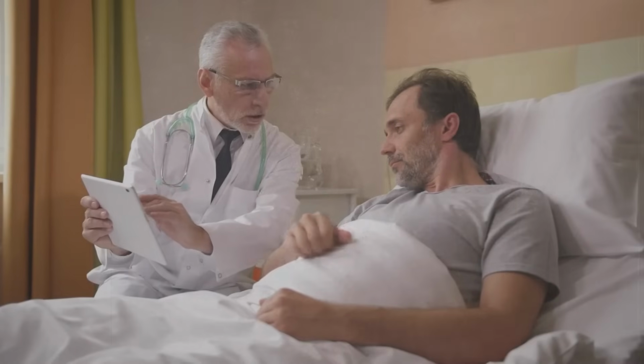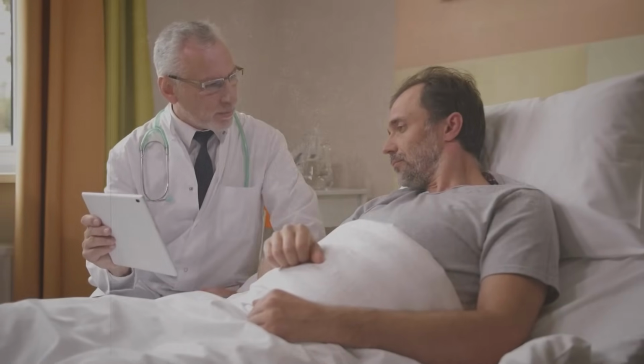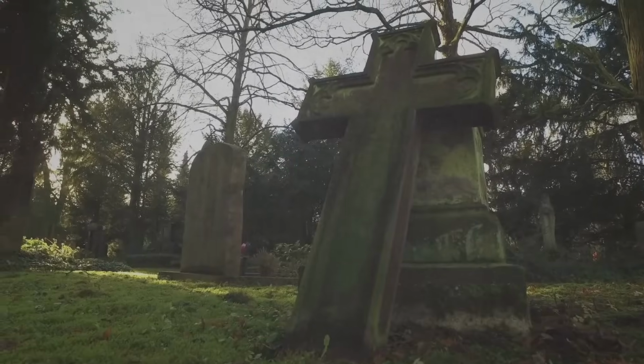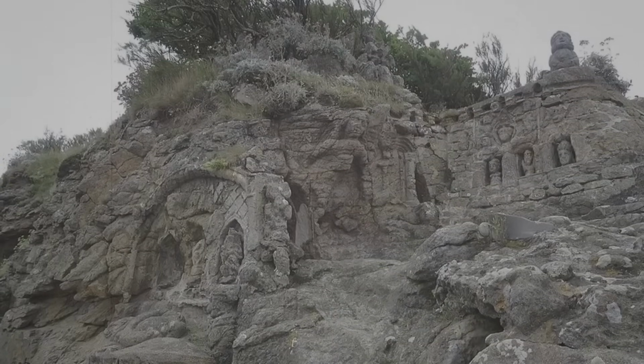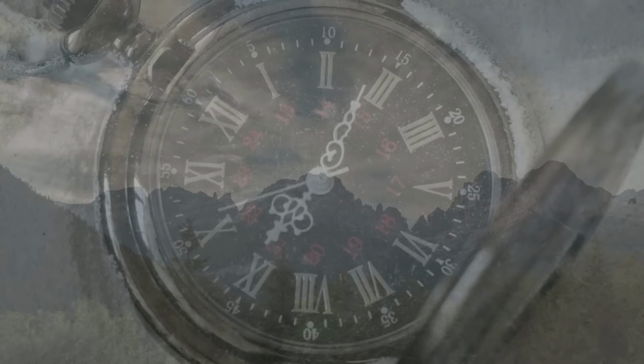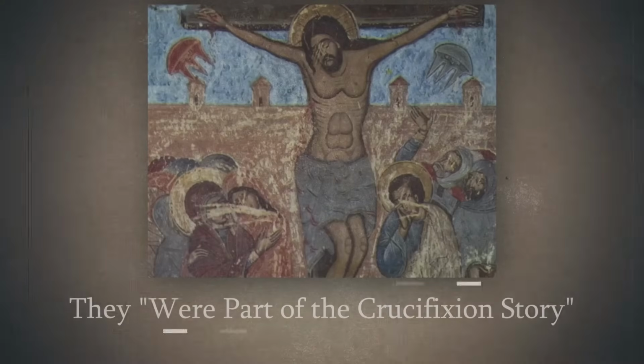Unfortunately, in 1907, Fouéré suffered from paralysis, which limited his creativity. He died in 1910, but his works continued to attract attention. Today, these sculptures are in danger of deteriorating due to the effects of time and nature. They were part of the crucifixion story.